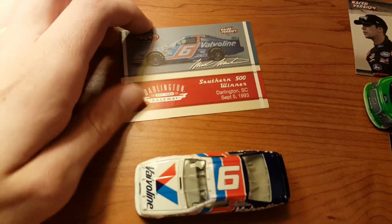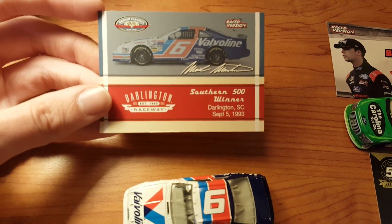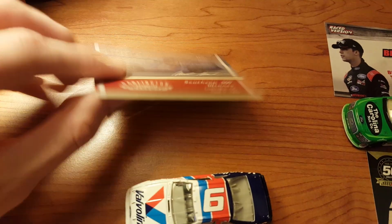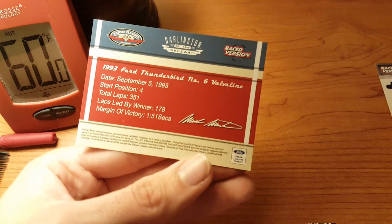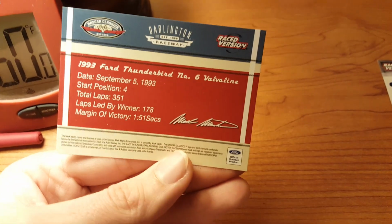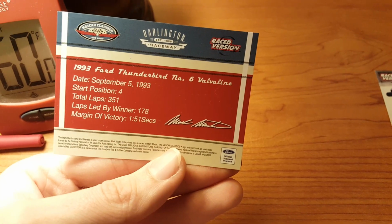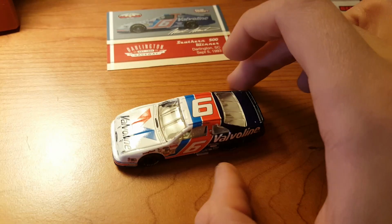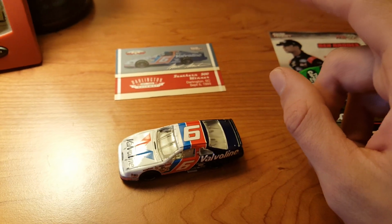Probably sooner. But anyway, this is Mark Martin's 1993 Darlington car that he won with for the Southern 500 on September 5th of that year. He led 178 laps, started in 4th, and won by 1.5 seconds. So here it is. This car looks familiar. I got it already, not from the Authentics line, obviously, but from the Gold Series line.